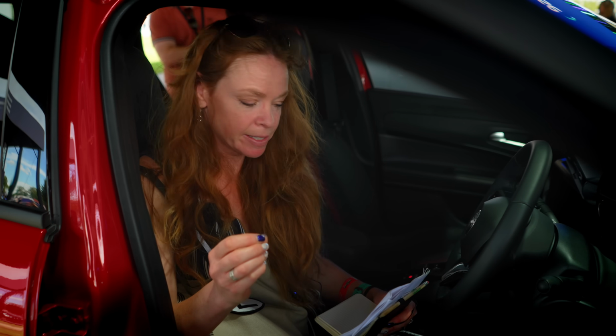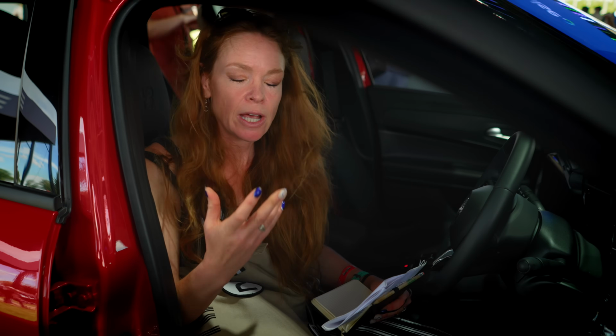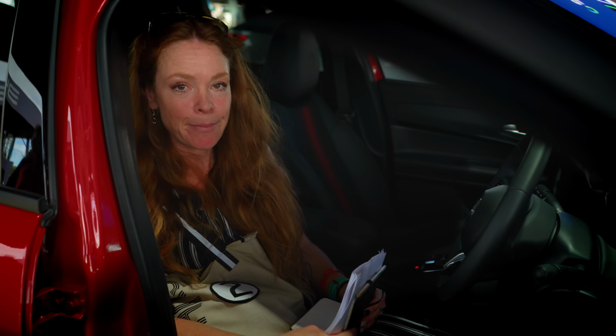Alfa Romeo tell us that this is the lowest weight in segment and optimal mass distribution. So basically they're saying, we promise this is a true Alfa, even though it's electric. Be interesting to see when we get behind the wheel in September time.